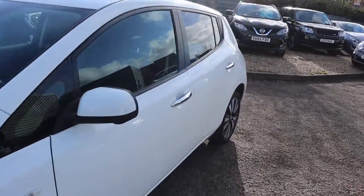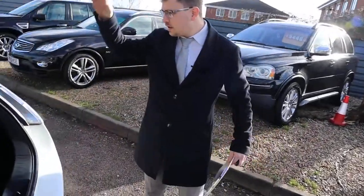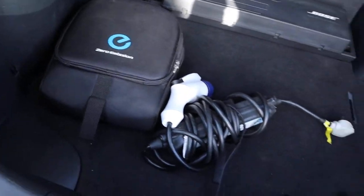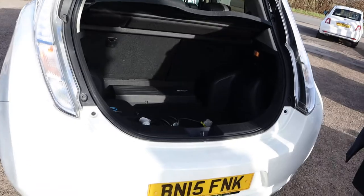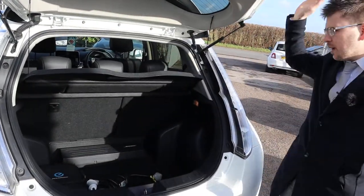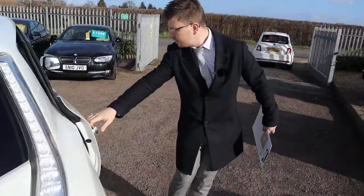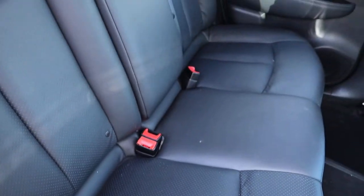As you would expect, you get a really good amount of boot space. Got your wire in there as well, ready. I can show you that you've got all the charging cables. Got your Bose acoustic wave sound system as well. Those rear seats can be folded down. This partial shelf can be taken out. So you get a really good amount of space inside there if you'd like it. Privacy glass. Got your all leather interior, complete with ISOFIX. Great condition.